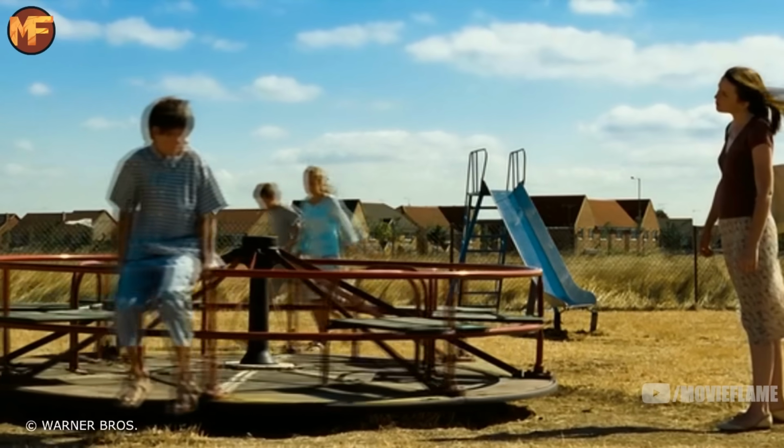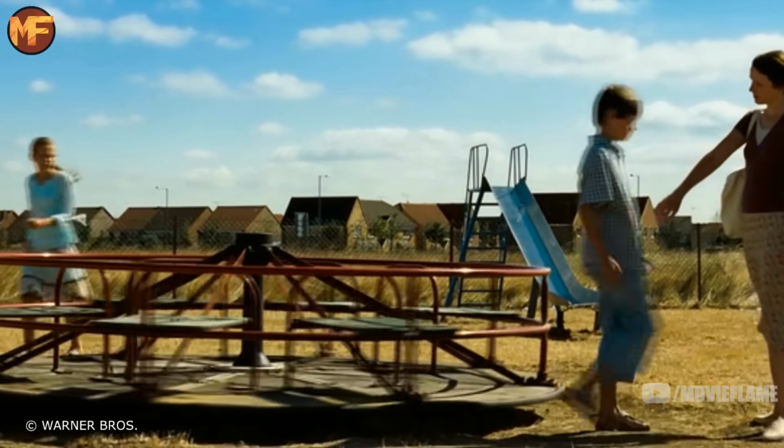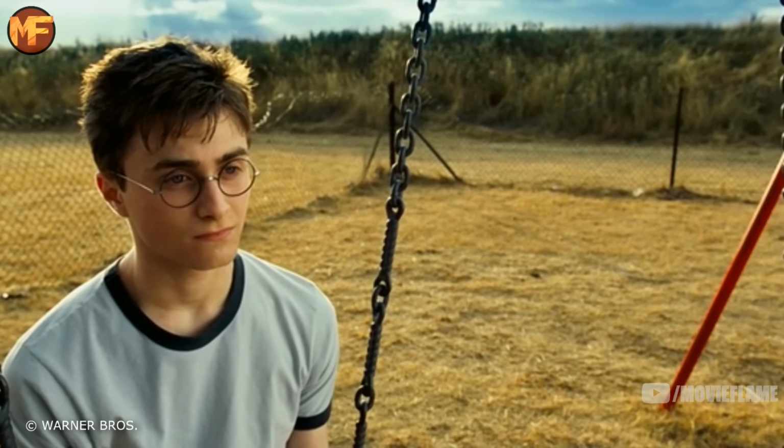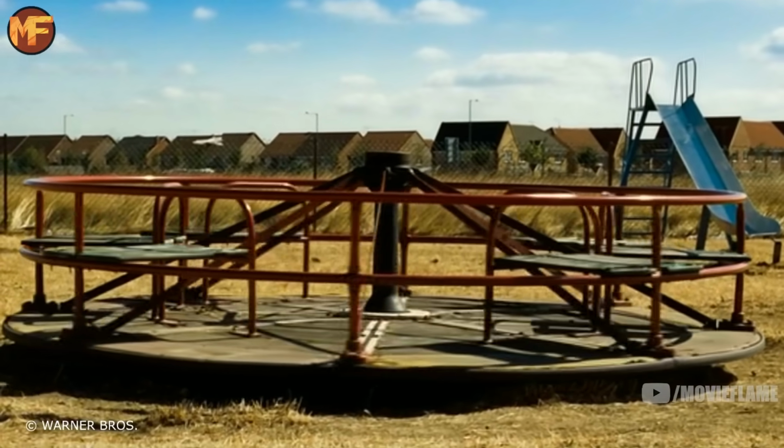The movie added a scene where Harry sees a mother calling her son over while at the playground, but this never happened in the book. Although, I think it's an incredible addition that adds so much dimension to how Harry is feeling.